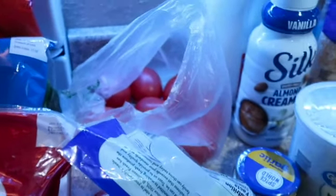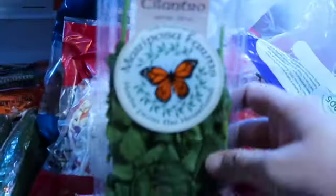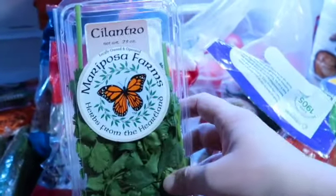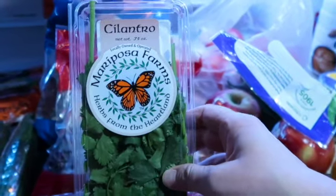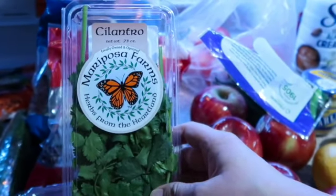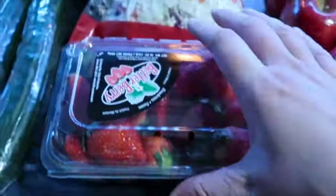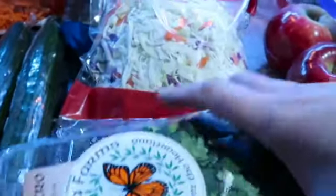We are having breakfast burritos this week, so I'm going to make homemade salsa. This is also for the salsa. This is also a substitution. I usually just get like a regular bunch of cilantro, but I guess they didn't have it, so this is the one they gave me. We've never used this one before either. A package of strawberries for the yogurt.